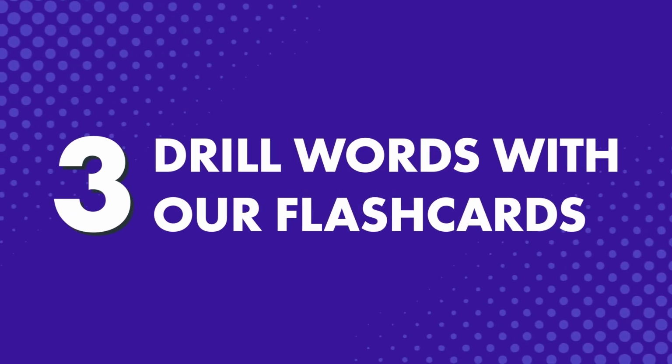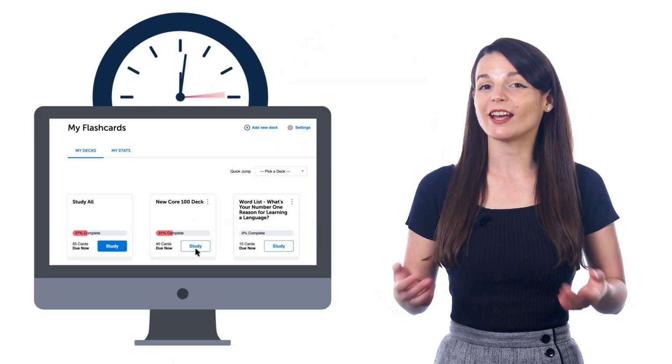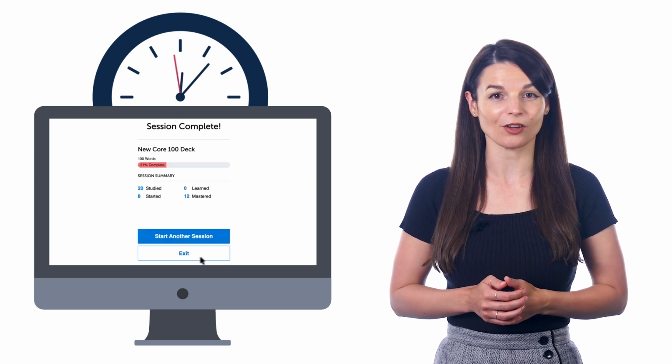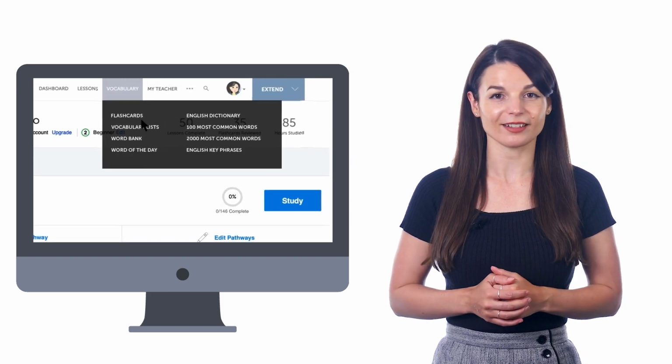Number 3, drill words with our flashcards. If you want to boost your vocabulary and speak more, you can take those few minutes and drill vocabulary with our spaced repetition flashcards. A study session could be anywhere from 3 to 7 minutes long, depending on how many words you need to review. Just look for flashcards in the vocabulary drop-down menu on the site.